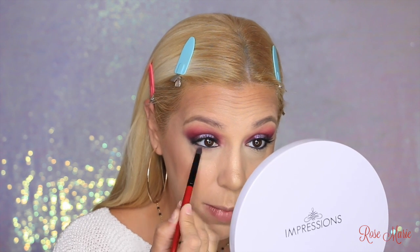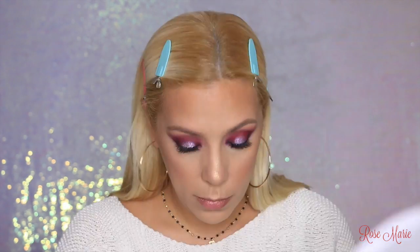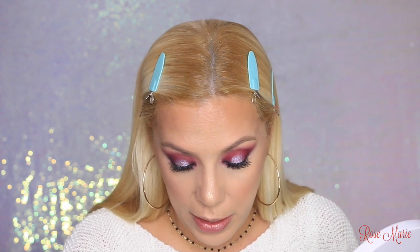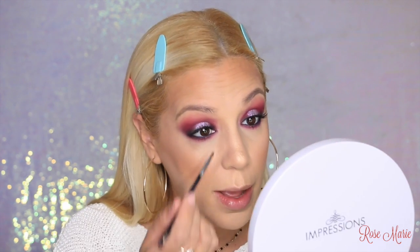Alright, so I'm going to go in with that light pink matte shade. And I'm going to just start adding that to the bottom of my eyes. Now I'm going to go in with that dark shade. I'm just gonna go in with my fluffy blendy brush and blend that out. I'm gonna go in with the black and add that as close as I can to my waterline. Now I'm gonna take the shimmery pink shade that I used for my lid, and I'm gonna add it to the inner corner of my eyes.